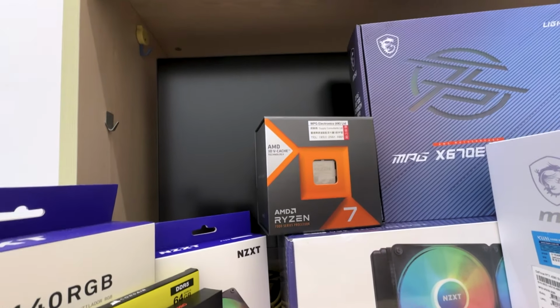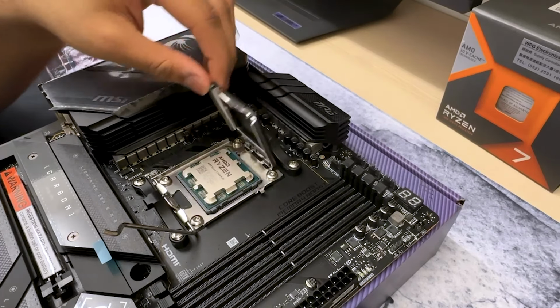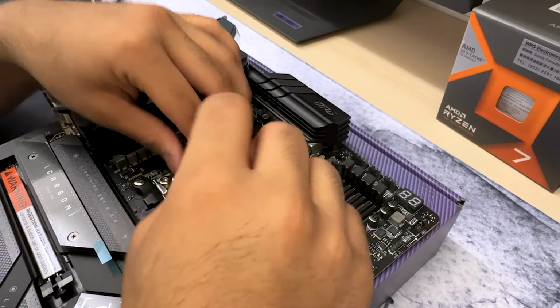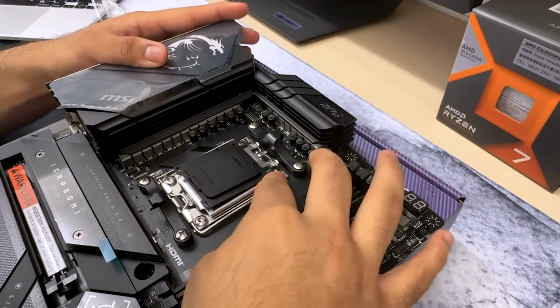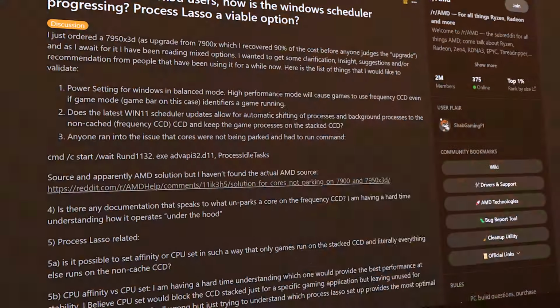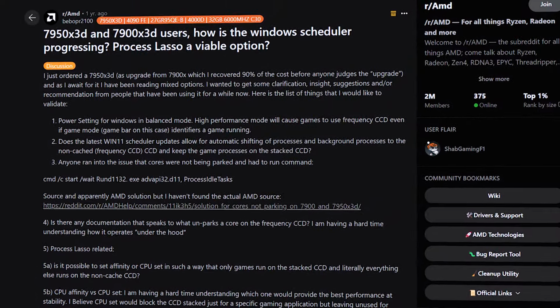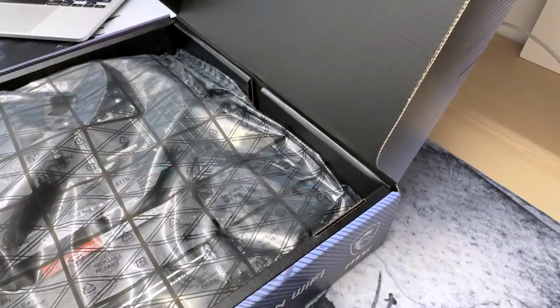So let's go. Starting with the CPU, we have the Ryzen 7 7800X3D. Choosing this was simple. It is priced very well and is the fastest gaming processor currently on the market. I was thinking about going for the Ryzen 9 X3D CPUs, but I was mentally not prepared for the scheduling problems and headaches. For the motherboard, I chose the MSI MPG X670E Carbon Wi-Fi.